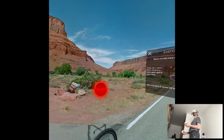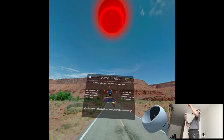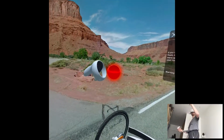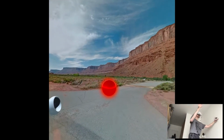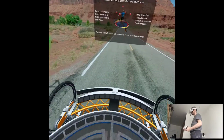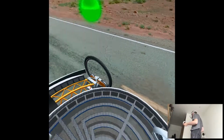You're now standing on the exer board. It's like a Segway you can exercise on. To safely exercise, you need to be able to reach all the glowing orbs around you. If you can't reach them, move to a more open spot in your room, and then hold down the Oculus home button to recenter the exer board. Notice that red lights will play when you're on the edge to keep you safely centered. Please reach out with your hand controllers to touch the orbs now.